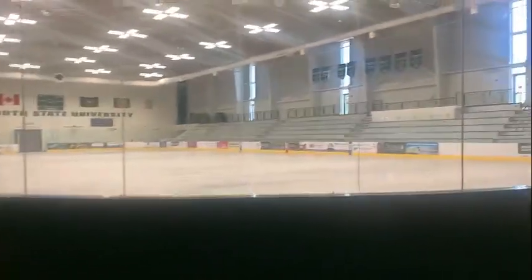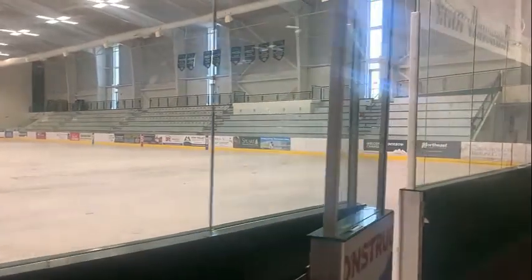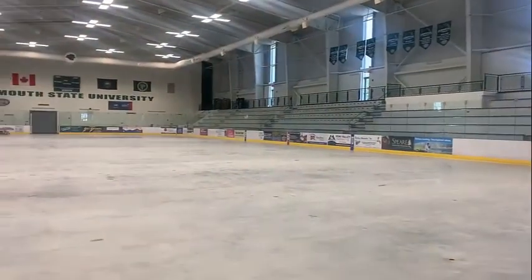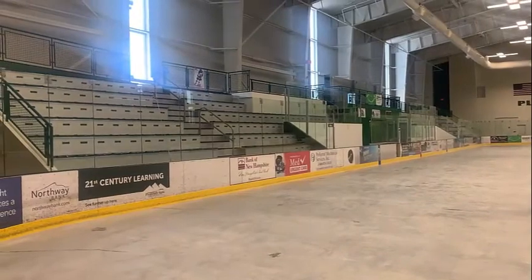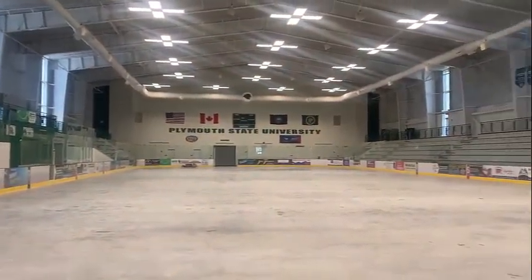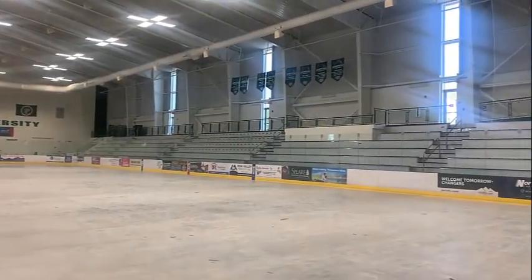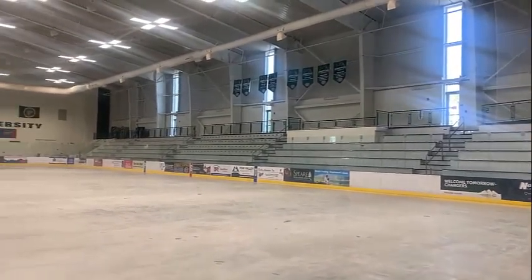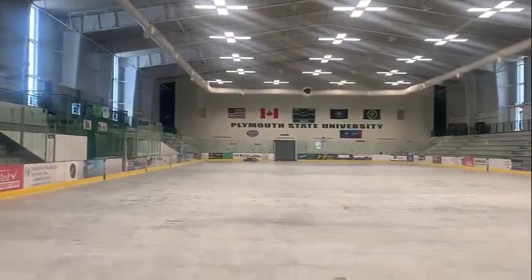Well, this is our arena. We have just under 1,000 seats here. You can see this is our student section on this side with our banners hanging above. No ice currently, but you can see how well this building has been put together. This is sold out for all of our home games. Lots of season ticket holders, community members, students. Quite a fun atmosphere for our players to play within, and you will be able to see that in some of the videos that we show. So let's head to the dressing room.